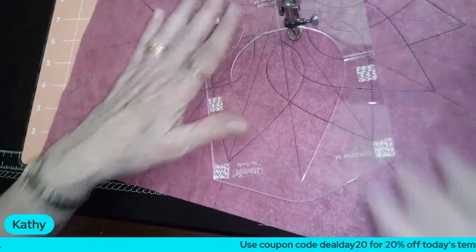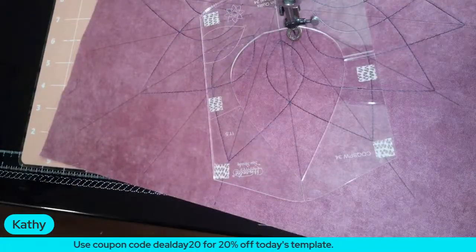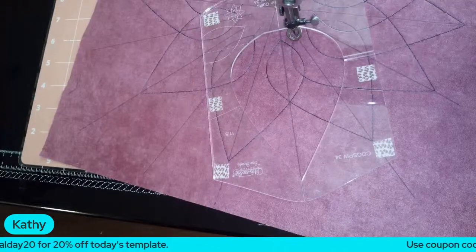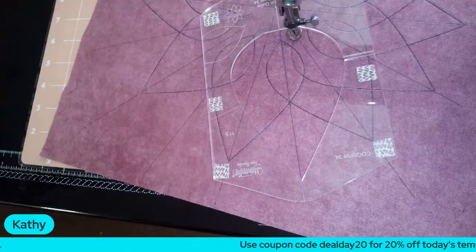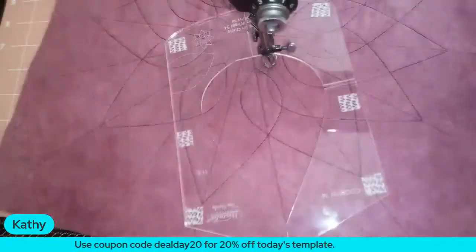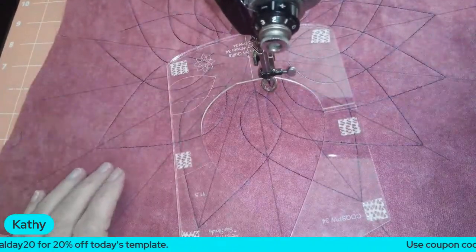Oh, let me see if we have. Okay, Linda said this is an easy one to do. And Cactus Deb said she likes this one better. Do you like it better on the 8 point or on the 16 point, Deb? I think you're going to like it both ways.